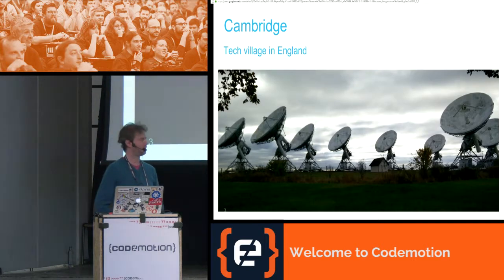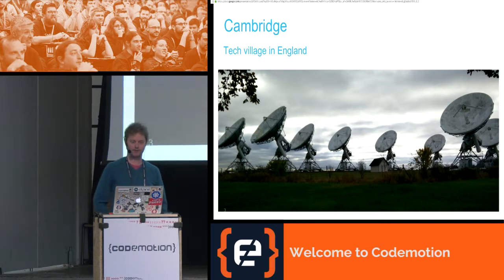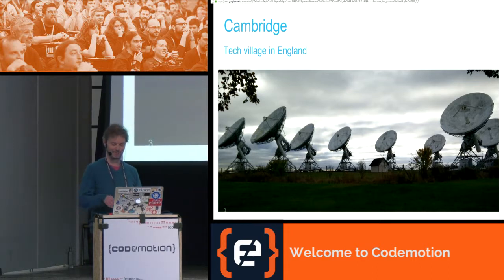Cambridge, in case you don't know it, is a kind of tech village, I like to think of it. This is a bunch of telescopes in the countryside, because our countryside is full of science rather than agriculture. It's a bit of a weird place, but it's good fun.